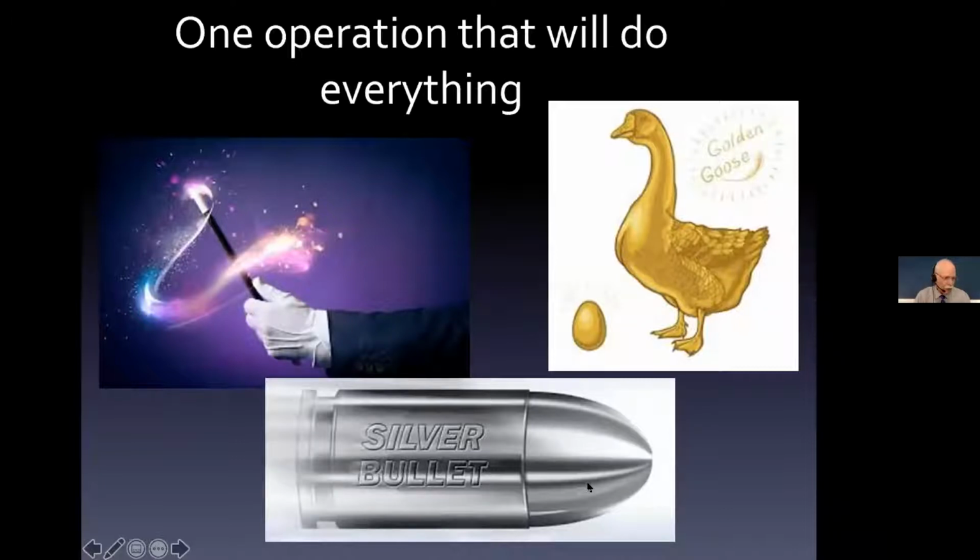Is there one operation that will give us universal good results without complications? And we've all had the opportunity to see many visiting professors who come and present their latest repair with such enthusiasm that we leave the lecture surely feeling we've finally found that operation that we've all been waiting for. But I'm not going to do that.